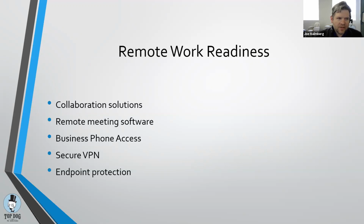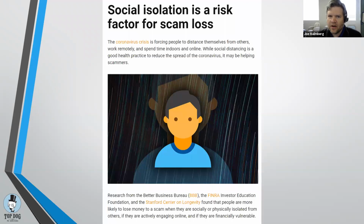So kind of jumping into some more topical things right now, I wanted to just talk a little bit about the types of threats that we're seeing that are directly related to the coronavirus pandemic.